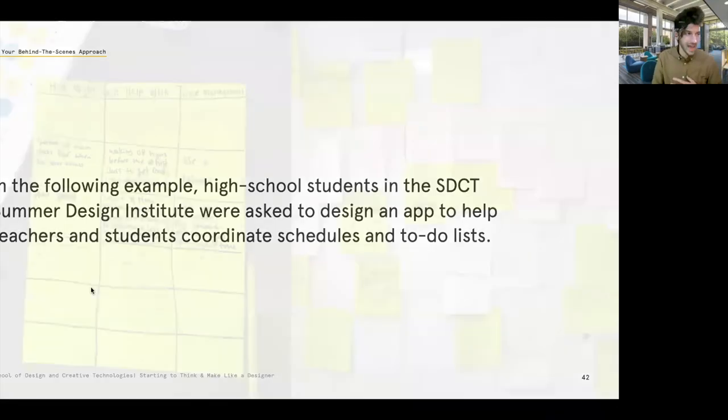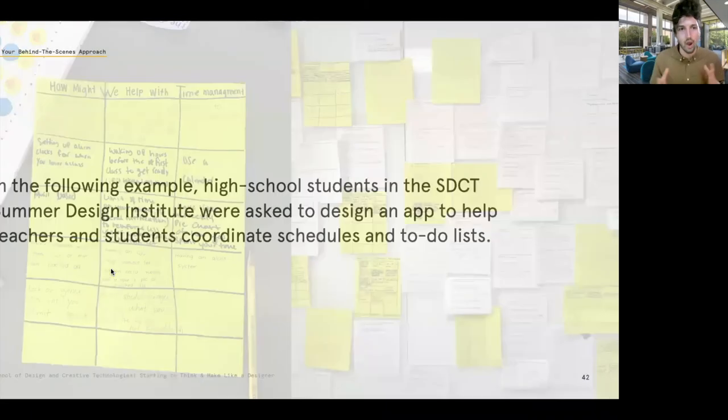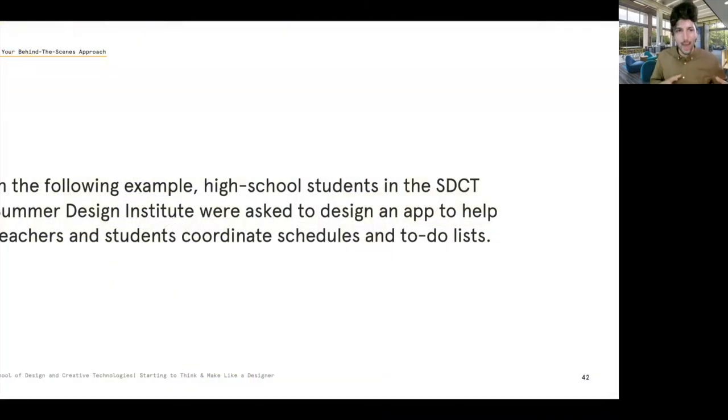So basically their task, let me jump back real quick. Their kind of open-ended problem that they were given was: design an app that teachers and students can use to coordinate their schedules and to-do lists. So the audience is students and teachers. How do they go about getting on the same page as far as calendars, assignments, managing their schedules, and basically staying on top of what they need to do? So that's kind of their audience. That was kind of the design brief and the problem.